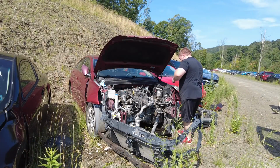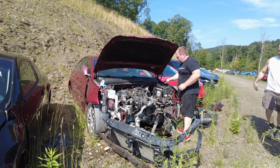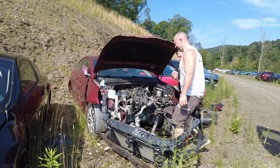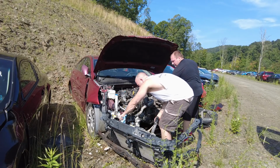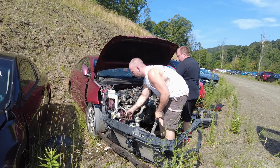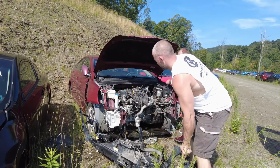Hey, cut the line when you're moving. I'm not cutting that line. Here, you cut the line. I really just use a 10mm and just unbolt it. Oh, right there. Oh, you might just break it off now. You're going to need this line.